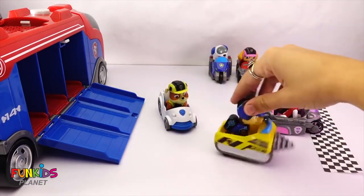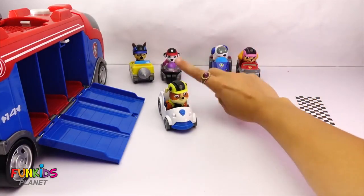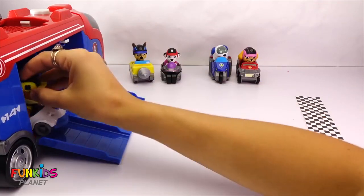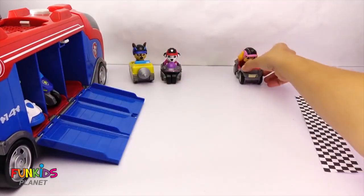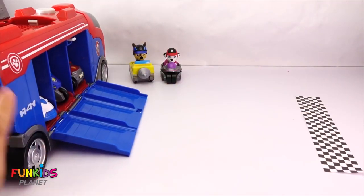Oh my goodness. You guys get to go back here. You guys weren't very fast. But we're going to play with this one again. And then also we're going to get Robo Dog and Sky in here. See if any of them are fast.